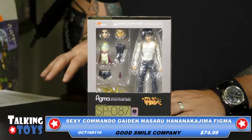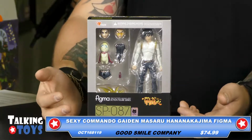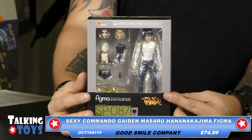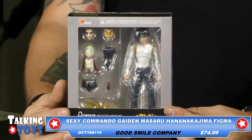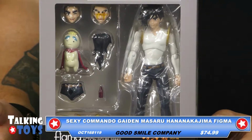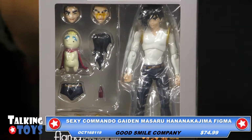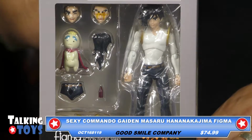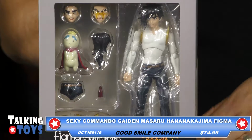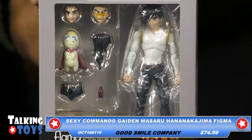This one shipped on September 6th. Okay, these Figmas are always packaged pretty well. You're going to see a good amount of the accessories through the window box here. And they keep pumping these things out. So if you're in the market to collect different little figurines or figures and you want to get a collection going, there's plenty of them out there to buy. They are $74.99, which isn't too bad. Okay, and they're really well crafted.